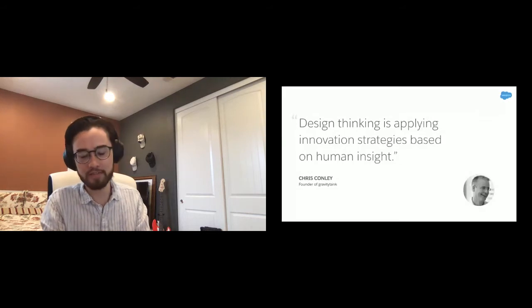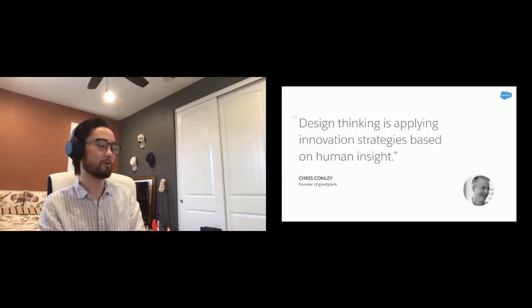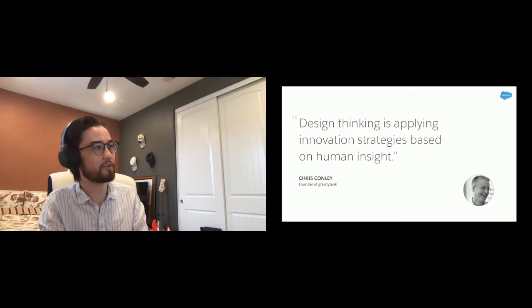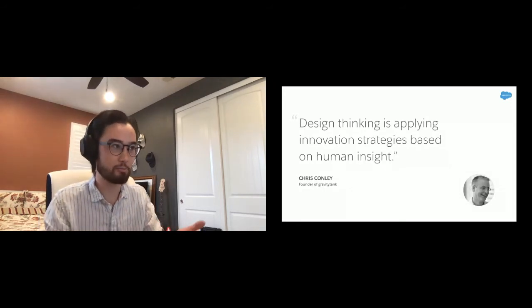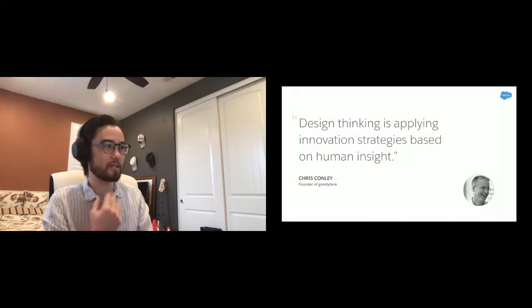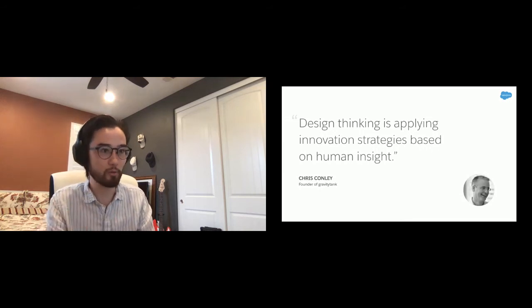Another definition of design thinking out there is from Chris Conley, who's the founder of Gravity Tank, which is a company that we acquired quite a while back. Design thinking is applying innovation strategies based on human insight. And so this is a different definition from what David Kelley gave, but they sort of orbit around the same thing. So in this case, it's applying those innovation strategies based on what you know about actual people.